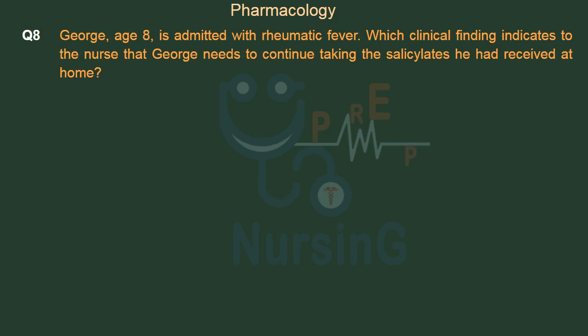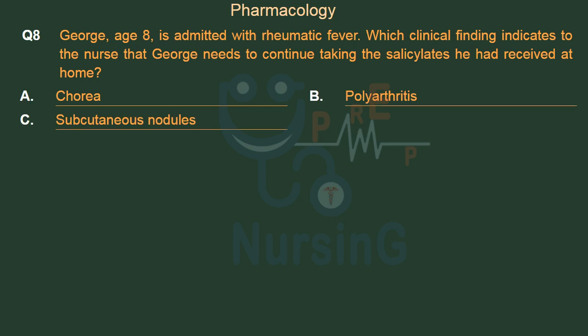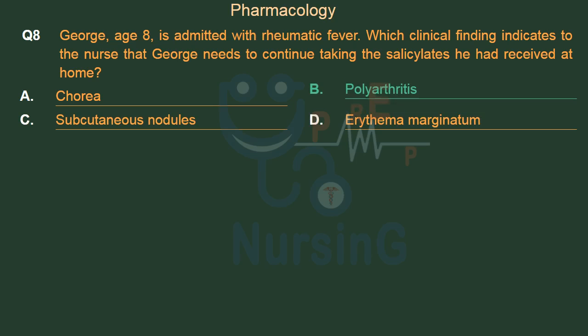George, age 8, is admitted with rheumatic fever. Which clinical finding indicates to the nurse that George needs to continue taking the salicylates he had received at home? Option A. Chorea. Option B. Polyarthritis. Option C. Subcutaneous nodules. Option D. Erythema marginatum. Right answer is option B.